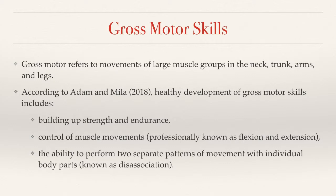Gross motor skills. Gross motor refers to movements of the large muscle groups in the neck, trunk, arms, and legs. According to Adam and Mila, healthy development of gross motor skills includes building up strength and endurance, control of muscle movements, professionally known as flexion and extension, and the ability to perform two separate patterns of movement with individual body parts, known as disassociation.